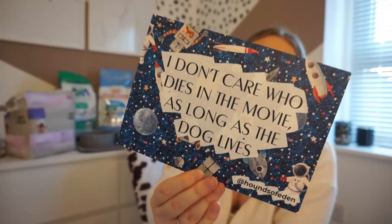It came in this gorgeous packaging, and most importantly, it came with this little card, and it says on it, I don't care who dies in the movie as long as the dog lives. And is that not just so true and so cute? But that is everything I have picked up so far.